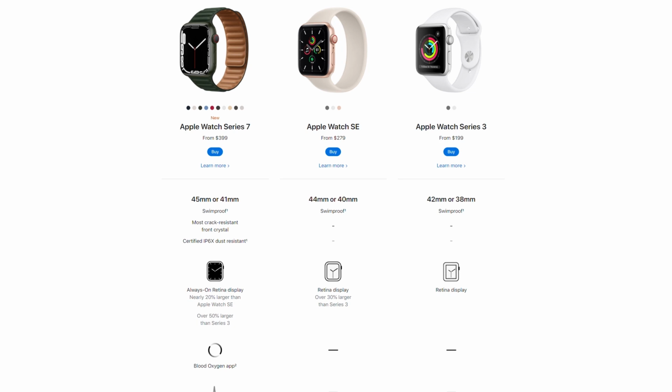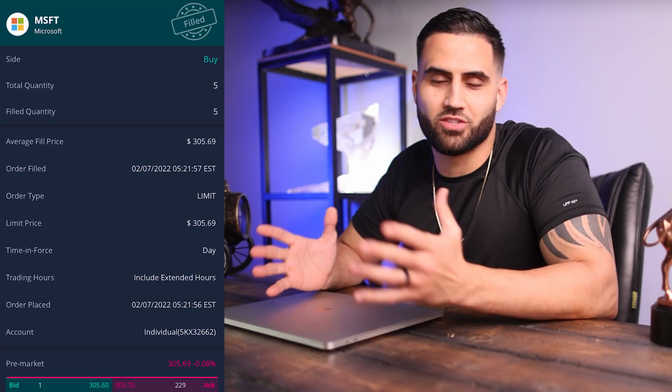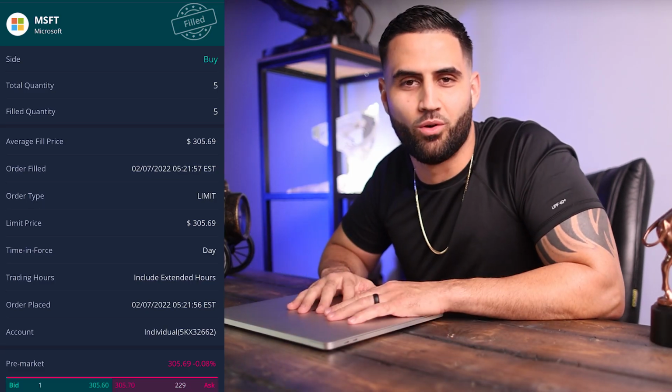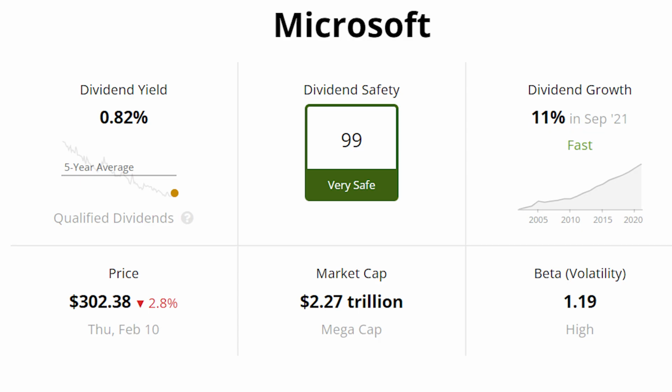But at the end of the day, you're still getting a great return and you're still creating a bunch of cash flow that will help you buy more shares of whatever companies you want. The third and final purchase I made to start this portfolio off on the right track, they're a software giant. That's ticker symbol MSFT, Microsoft, another member of the $1 Trillion Boys Club, $2.2 trillion market cap. This company ain't going bankrupt either anytime soon.